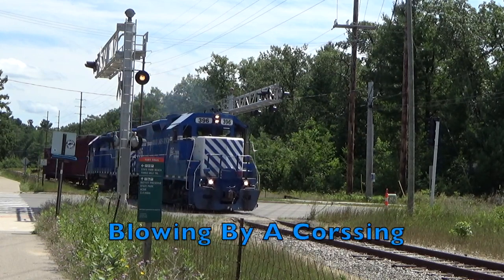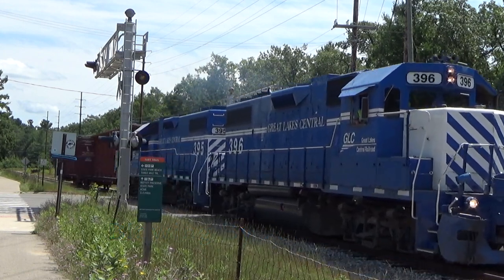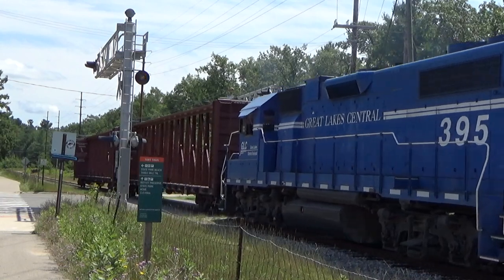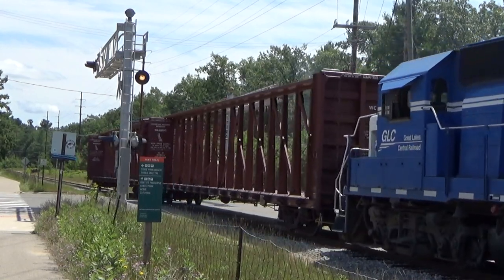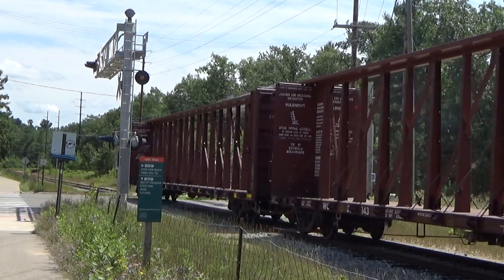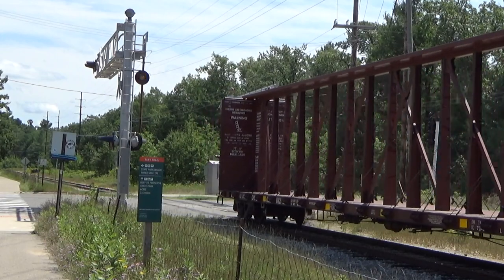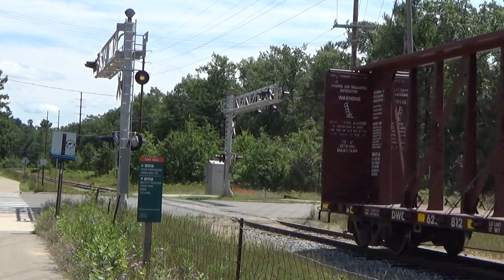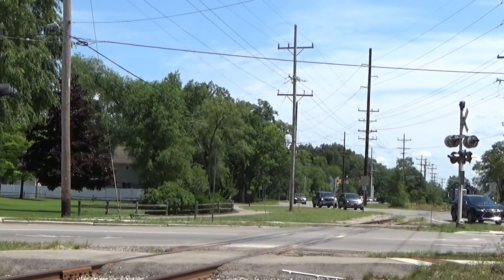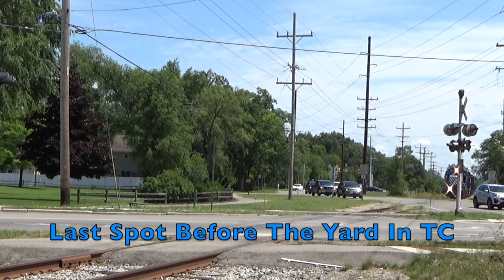The train is very easy to chase. They're only doing like 5 to 10 miles per hour, and town is only 35 to 40, so that's a pretty easy chase. Before they do some switching, these will be the last two spots before the switching, but I've got many more spots to go for the Traverse City one.